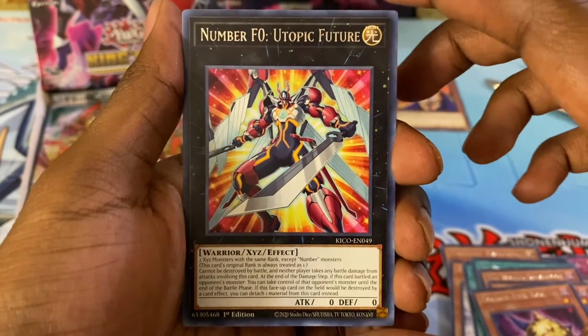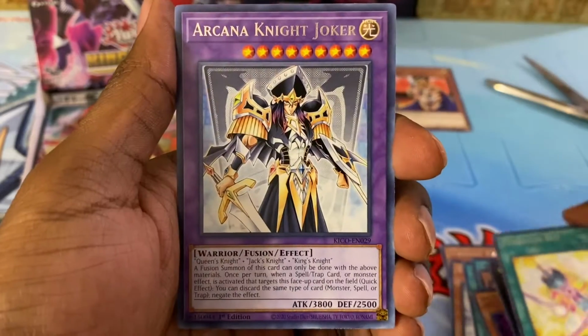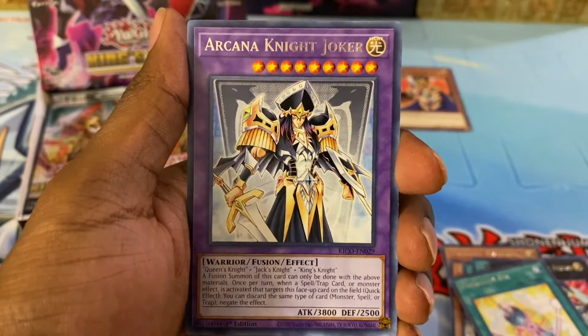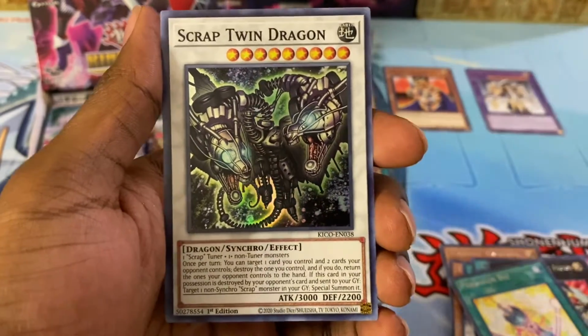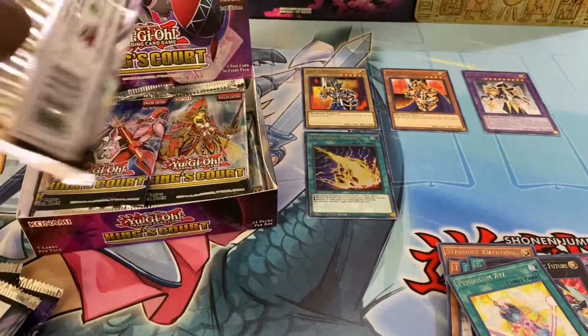Number F0 Utopic Future. Oh my. Pendulum Xyz, Arcanite Joker. There's a fusion monster card version of it. Okay. All right. And then we got us a Scrap Twin Dragon. Not really sure why this is in here, but I'm not complaining. I love getting all the foil cards.